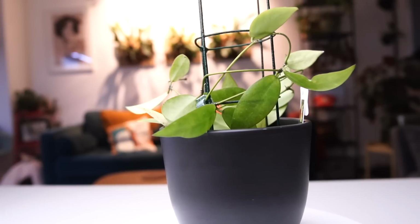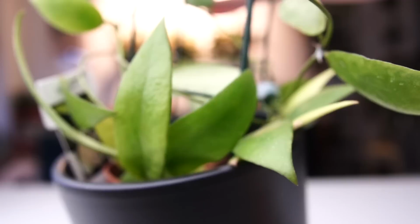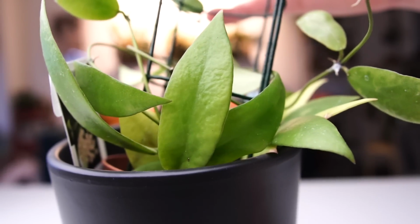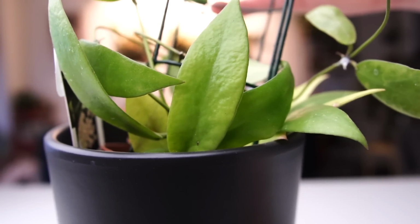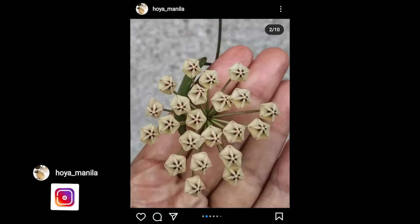It was collected in April 2011 in Malaysia and it was published in 2014. So, you know, it hasn't really been passed around for very long. It's only been 7 years since this was officially published. And it's only been 10 years since it was discovered. So in terms of Hoyas, a lot of these were discovered in the 19th century. So I would say it's pretty new to the scene. It's the new cool kid in town.